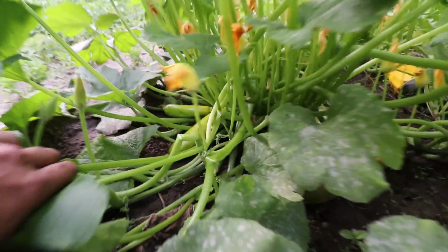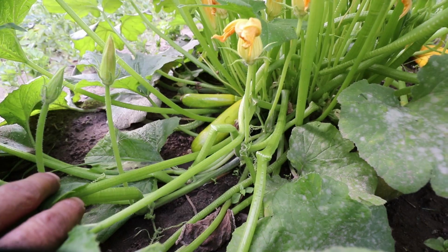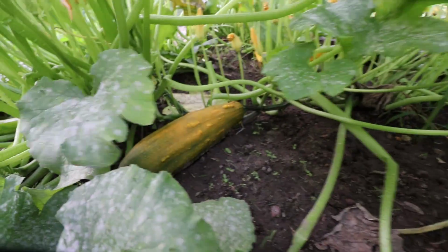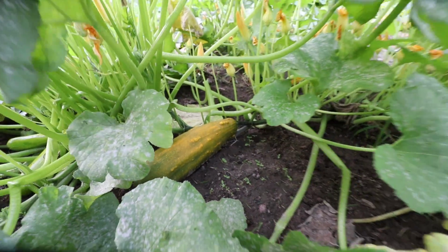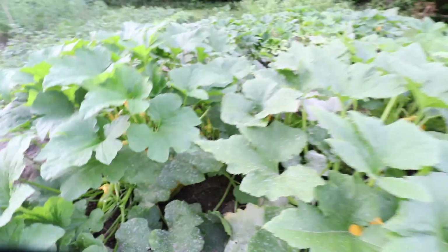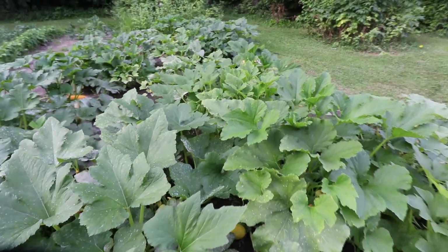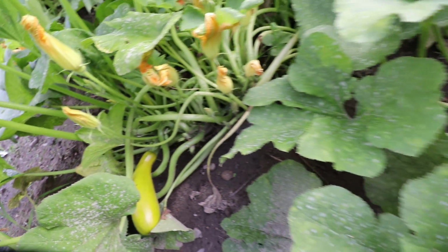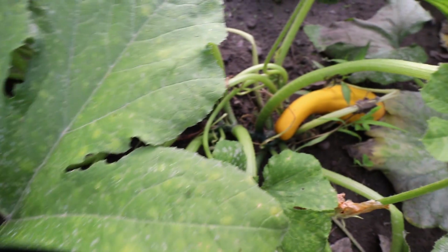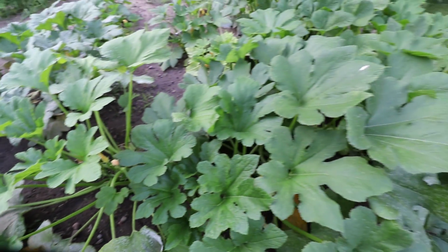Here we have, I mean, I thought that these were zucchini, but they don't have that dark green color. I don't know what that is. My mom was coming out here and she was actually going to pick one or two of these and give them a try, so I'll have to ask her what exactly it was. More squash there. That one looks kind of like a crook neck. I don't know. But there's a lot of them.